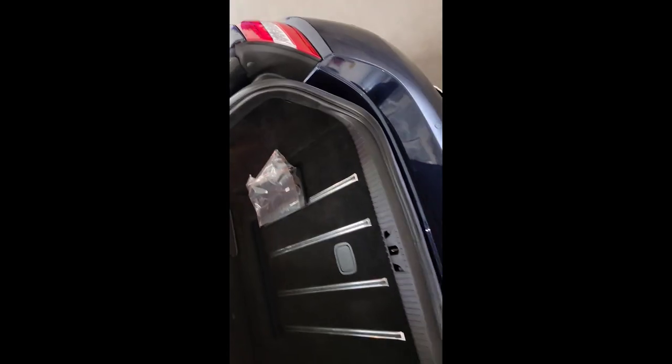So you got a ton of room back here. This is just a front plate cover in case you need it. That's your, I think, your DVD drive. And behind all that is your battery. And along the bottom, you got a full spare kit.